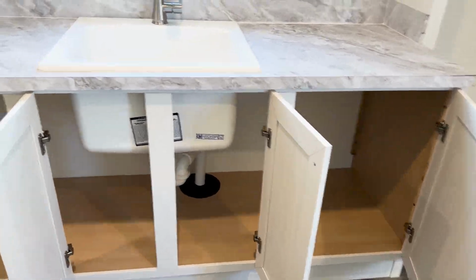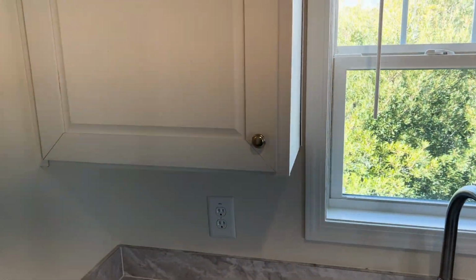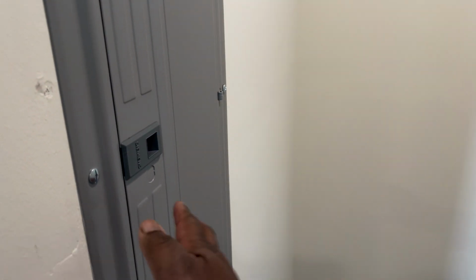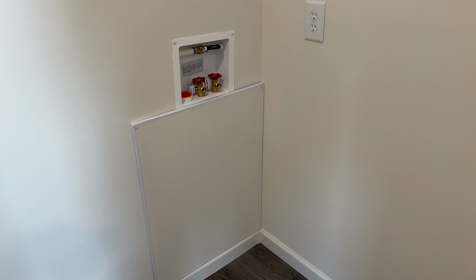Wide open space here. Also, taking advantage of your natural light here. No one likes feeling like they're slaving away in the laundry room in a dungeon. It's always good to have that natural light. You gotta love all the storage space here. So they tucked away back here. Got our circuit panel. We got our washer and dryer hookups.